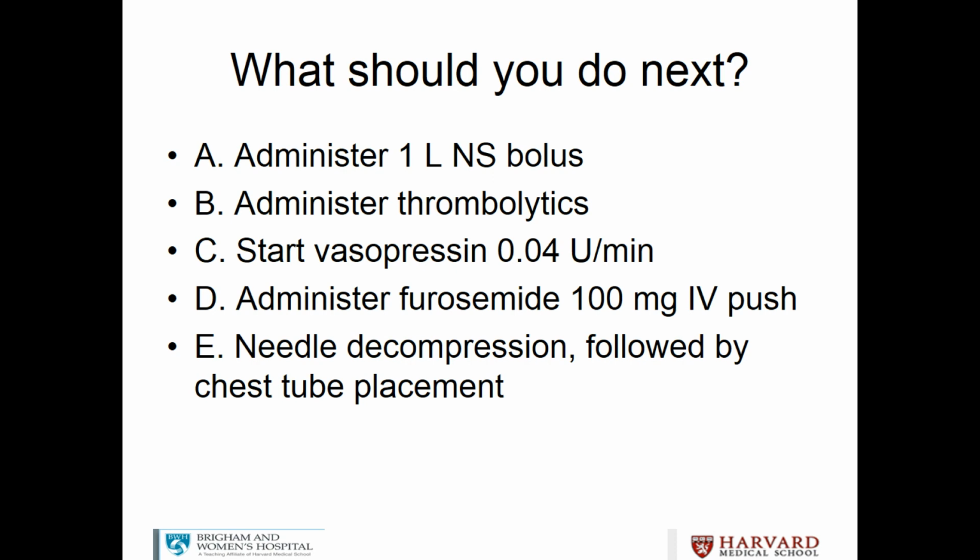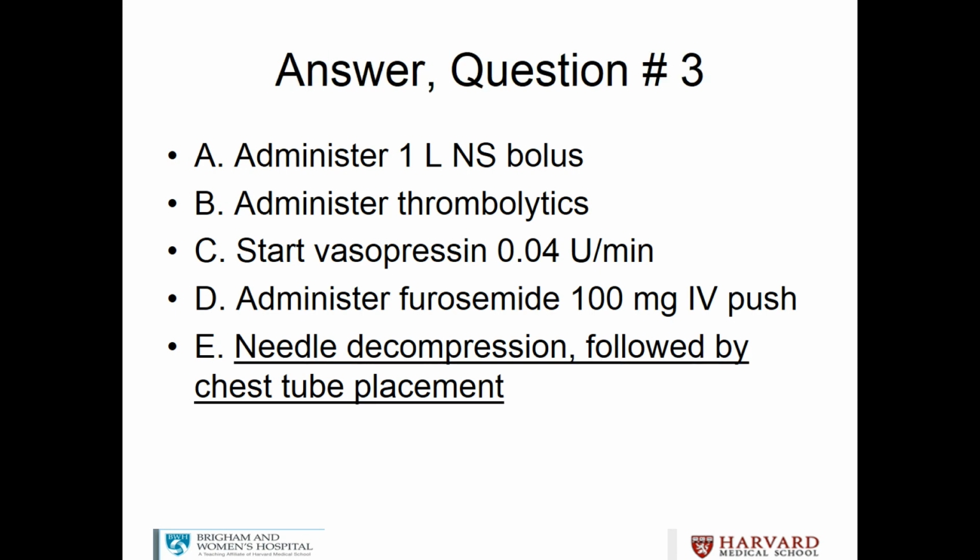A, administer 1 liter of normal saline. B, administer thrombolytics. C, start vasopressin. D, administer furosemide. Or E, needle decompression followed by chest tube placement. The answer is E. So this is a patient that has signs of a pneumothorax on the right side of the chest. So let's go look at those images again.